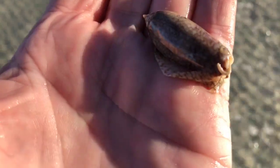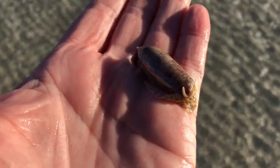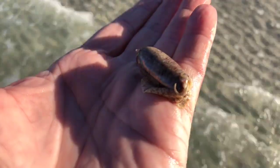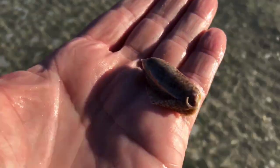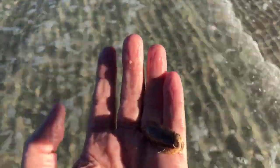You see his eye on the end of that tube there? Cool. Now put him back in the water. You know the routine. We never take anything that's alive. There you go. Does that feel familiar down there?